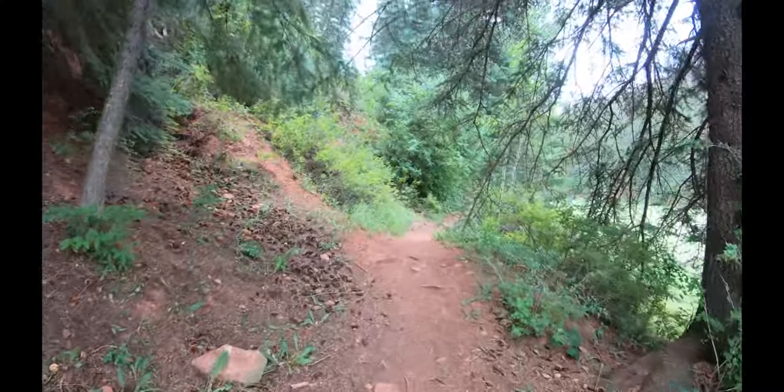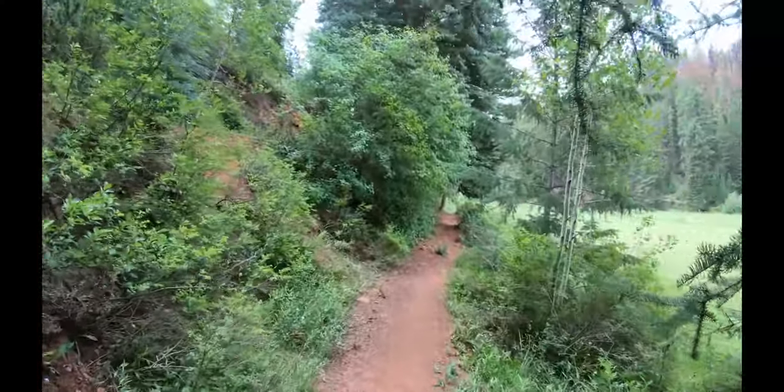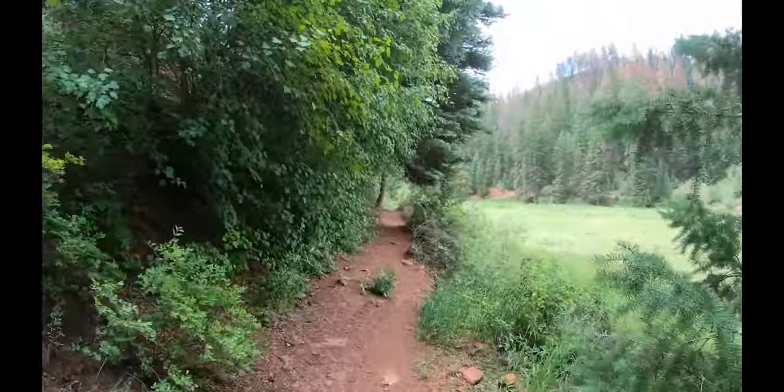Well, that concludes our tour of Sylvan Lake State Park. We should all be grateful to the firefighters who quickly contained the wildfire so that we could all enjoy the beauty of the White River National Forest.